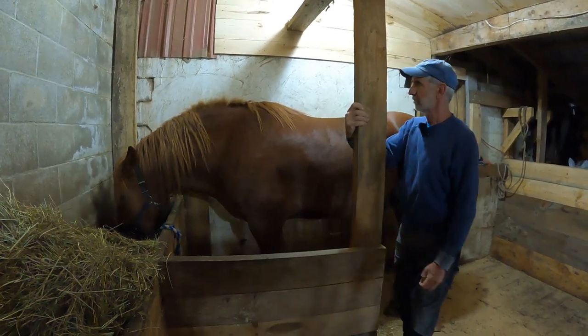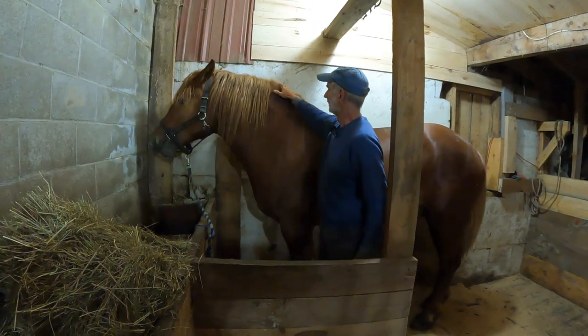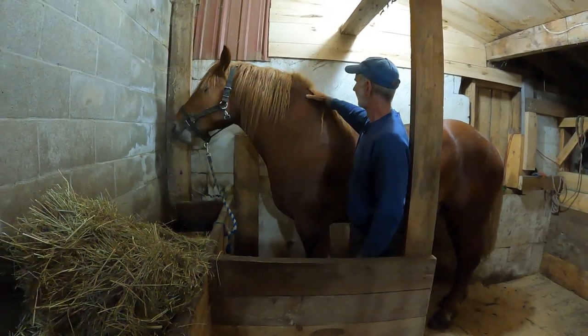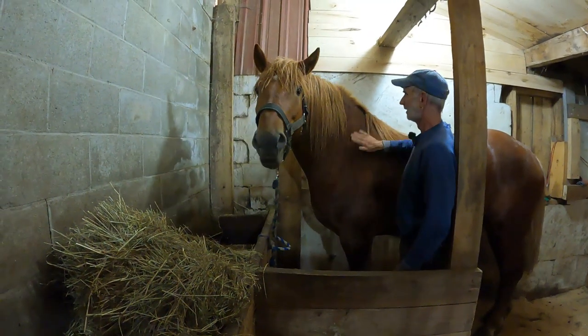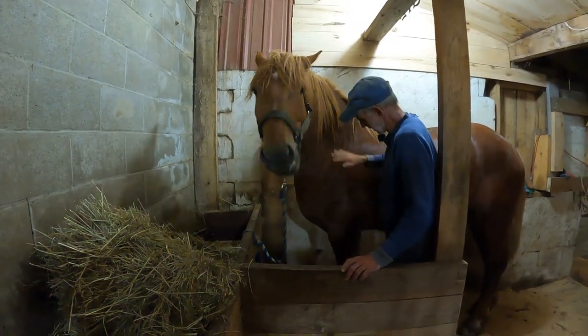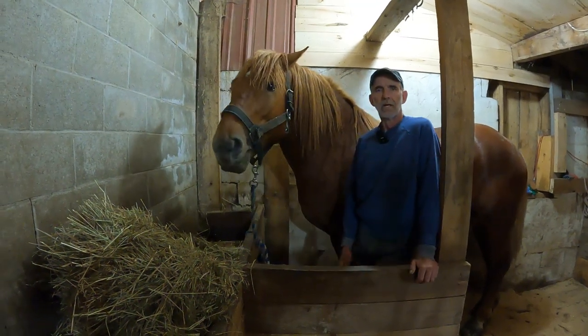I've got to decide what to do with this hair. It looks like he got clipped here, or I don't know what happened. He's rubbed it off, probably. I don't know. But we'll have to deal with that, what we want to do. But he's quite a nice horse. We're really happy with him.